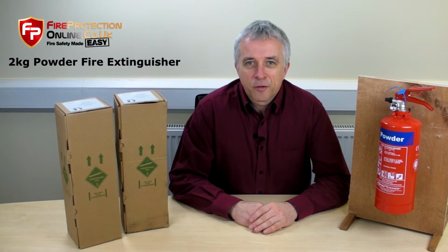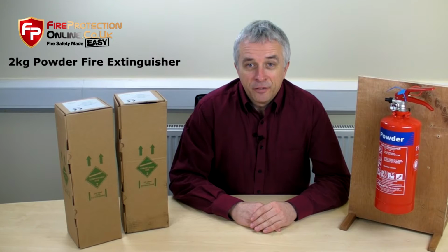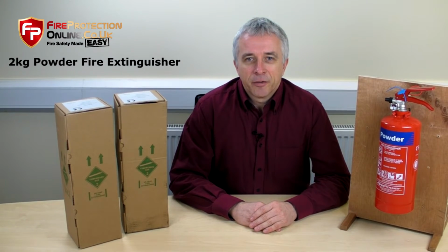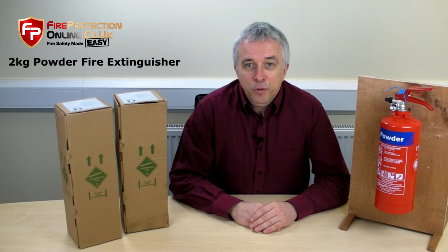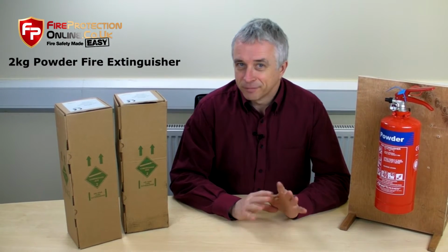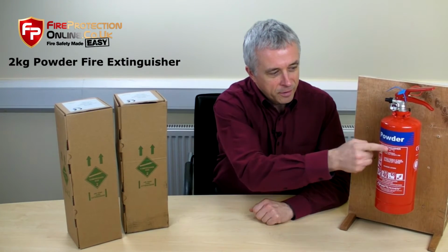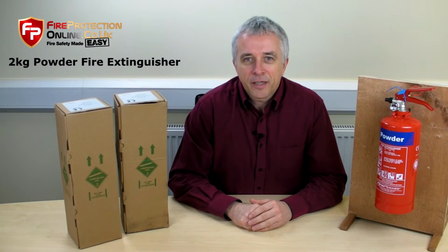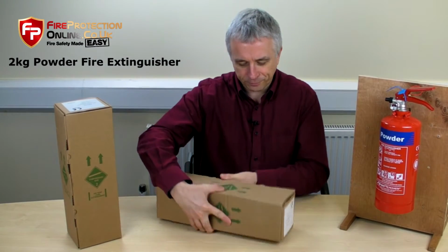The 2 kilogram firepower powder fire extinguisher. This is made by Thomas Glover, the largest trade supplier in the UK. They're the sister company to Chubb Fire, and the products are made in Europe and in their own factory, which is lovely. Here's one out of the box on a bracket, so you can see what it looks like, but let's check out what we get in the box.